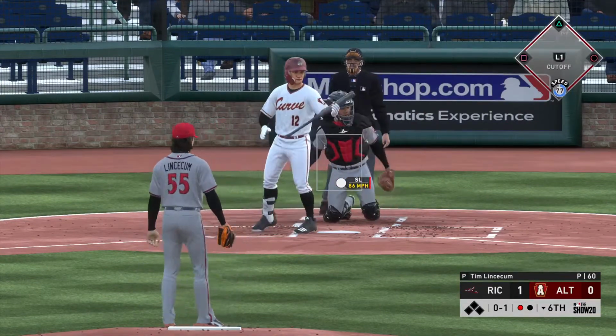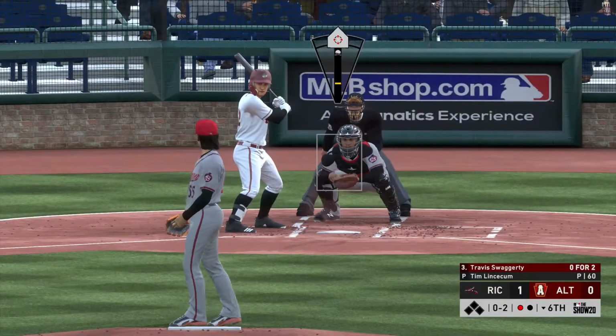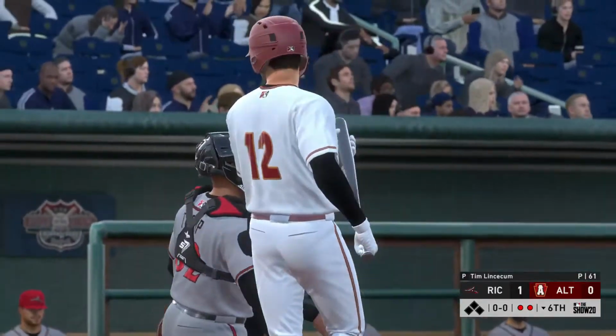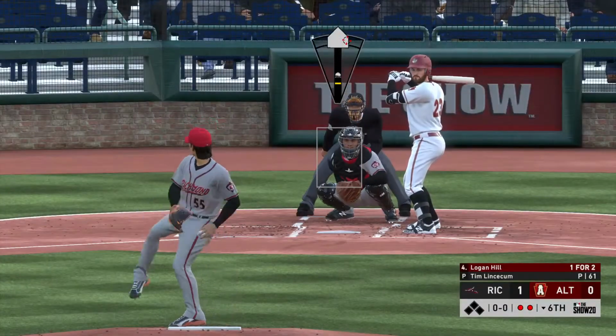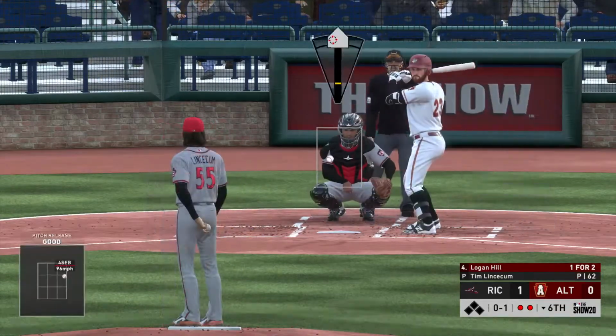Barely able to make contact. Down 0-2 now. Nothing in 2 count, and the pitch. And he struck out again. That's the 3rd time he's gone down on strikes in this one. Now at the plate, Logan Hill. First 2 men in the inning have both gone down via the punch-out, so we'll see if he can fare any better.